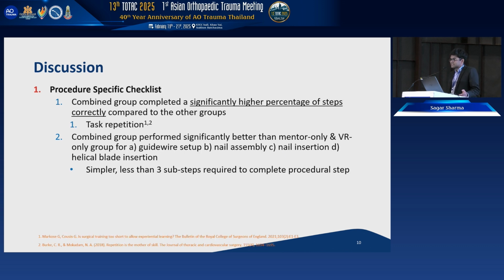Moving on to the procedure-specific checklist, the combined group completed a significantly higher percentage of steps correctly compared to the other groups, again primarily due to the advantage of task repetition. The combined group also performed significantly better than the mentor-only and VR-only groups for the steps I stated before, and this is likely because there were less than 3 steps required to complete each procedural step, leading to an easier efficiency in completing these steps.